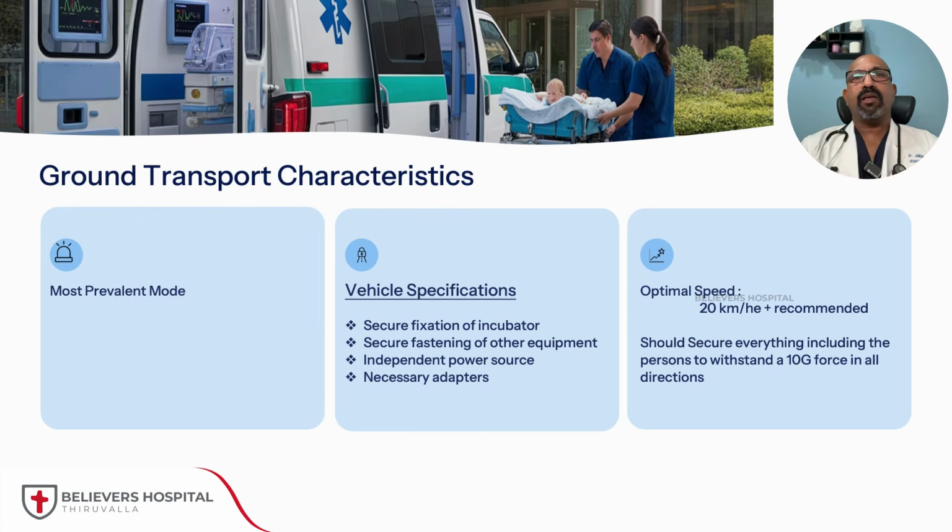Ground transport remains the most prevalent mode, particularly in countries like India. For the ground system, some of these are vital: secure fixation of the incubators and equipment. Vehicles should be equipped with independent power sources and adapters to maintain uninterrupted care.